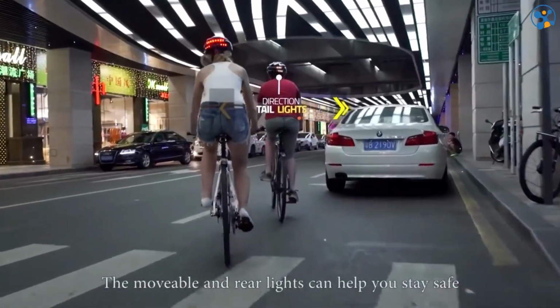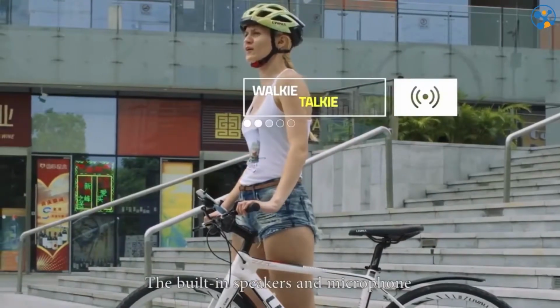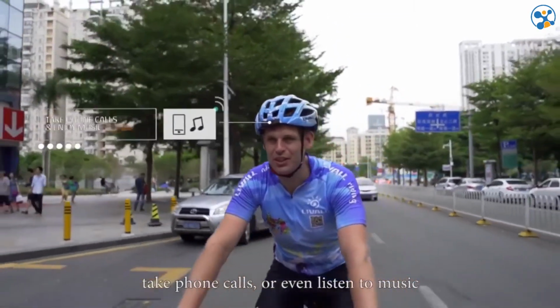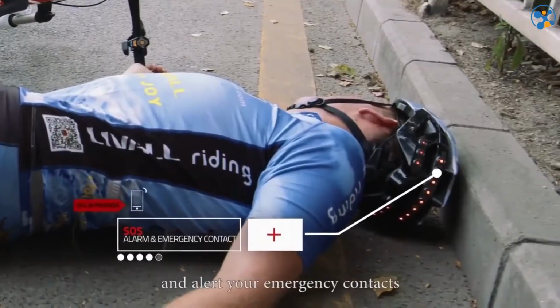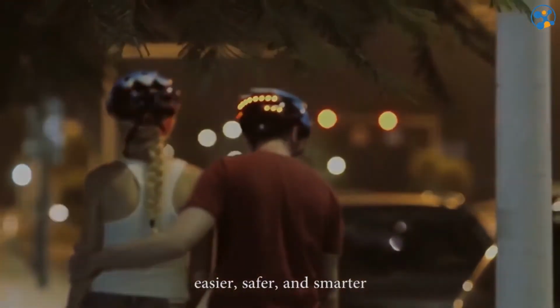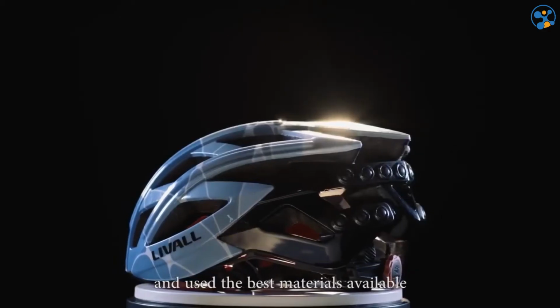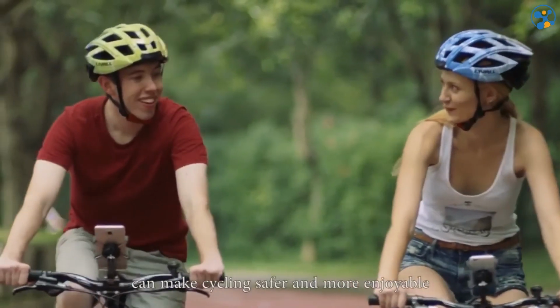The movable and rear lights can help you stay safe and keep track of your friends at night. The built-in speakers and microphone make it easier to communicate with your fellow riders, take phone calls, or even listen to music. In case of an emergency, our smart helmet will display SOS signals and alert your emergency contacts. The Livall Smart helmet works to make your life easier, safer, and smarter. We've put our hearts into the design of Oxygen and used the best materials available. We hope that the Oxygen bike and smart helmet can make cycling safer and more enjoyable.